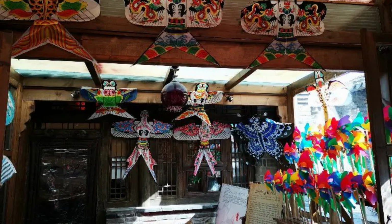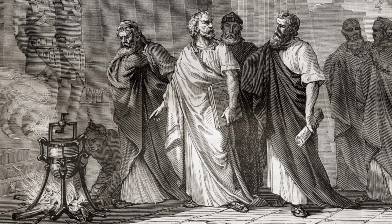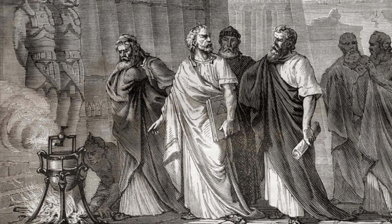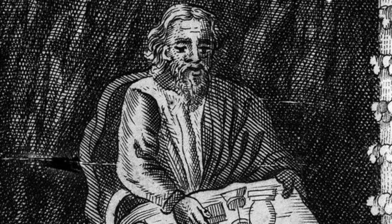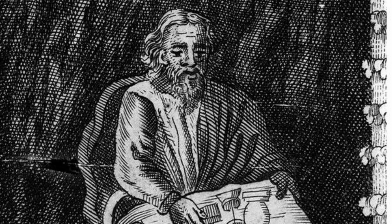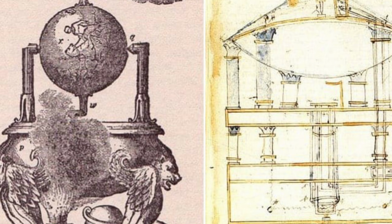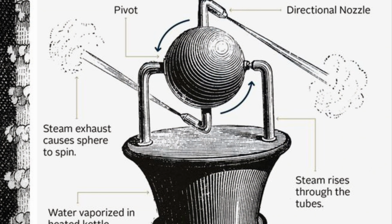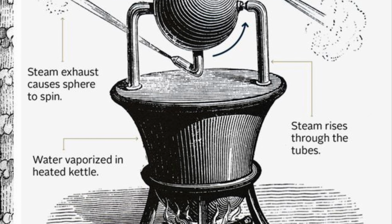In ancient Greece, an engineer named Hieron from Alexandria worked with air pressure and steam to create sources of power. One experiment he developed was the aeolipile, translated literally as, quote, wind ball. This device is the world's first recorded example of a steam engine or reaction steam turbine. At that time, it was regarded more of a curiosity than leading to anything practical.